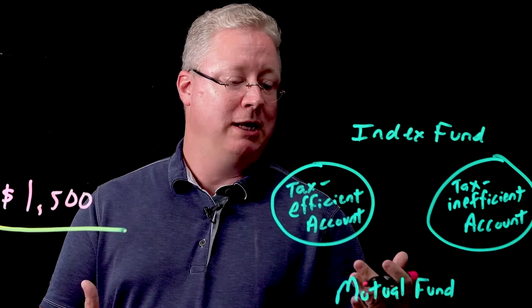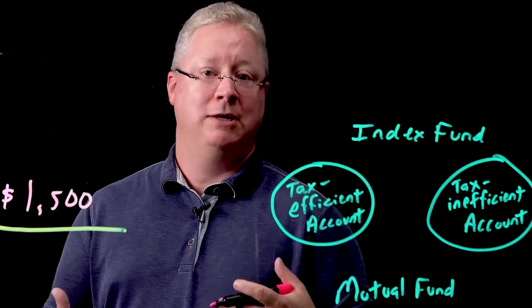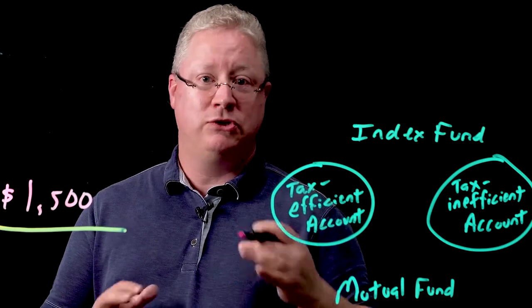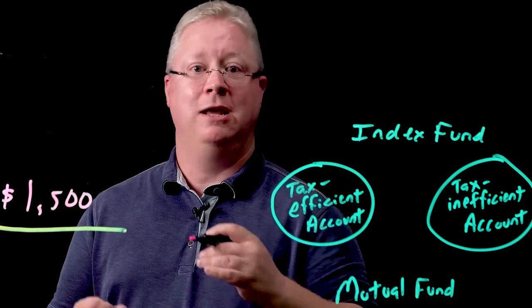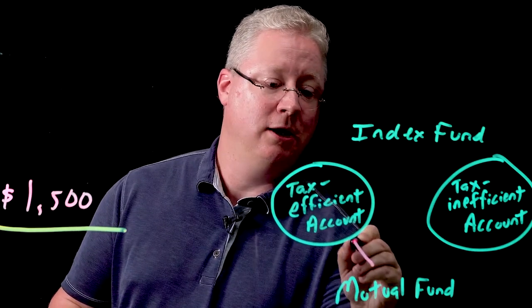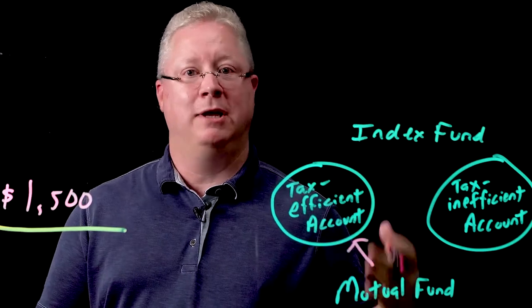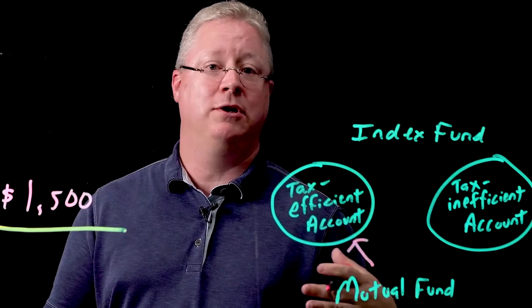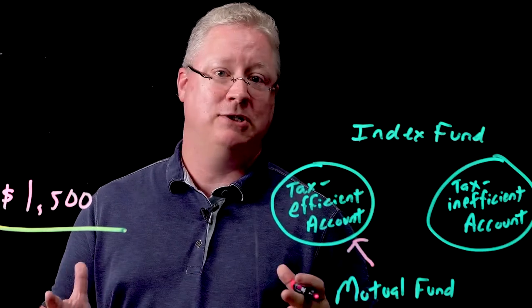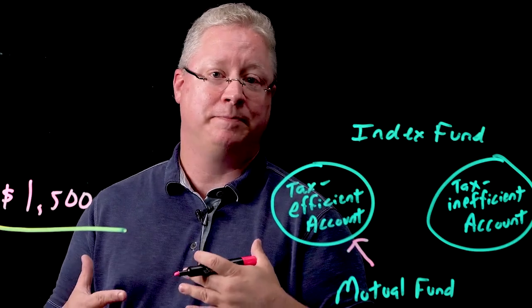So the example I use here is that mutual fund that you might like and own, and maybe it's in your taxable account. You can still own it, but instead of owning it in your tax inefficient account, you can put it in your IRA, your tax efficient IRA. And that way, when they pay out those capital gains distributions year after year, you're not having to pay taxes on any of that until you actually pull money out of the IRA.